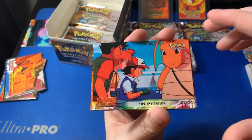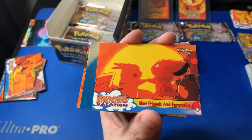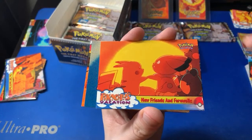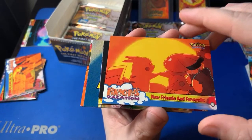The Invitation. This one's kind of sticky. Oh, that's cute. How cute is that? New friends and farewells. Chris is crying. He's going to look for someone else to time out. This looks like a Pika Blue card.